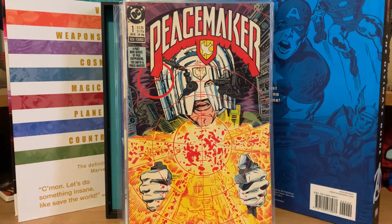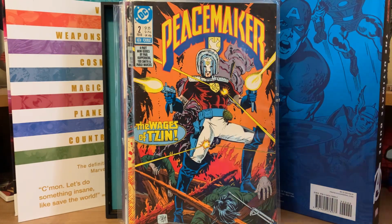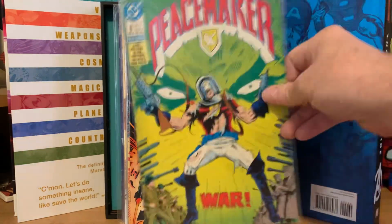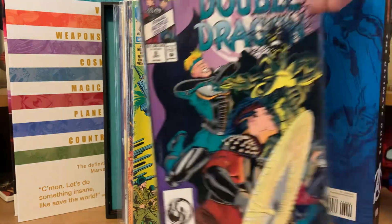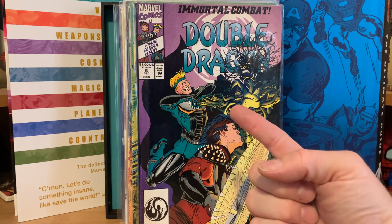So he had Peacemaker #1. That's his first solo series. Peacemaker #2, 3, and 4. He also had this Double Dragon #6. I'm trying to put this together. I think I need one more of these. It's only like 6 issues.